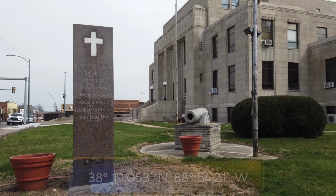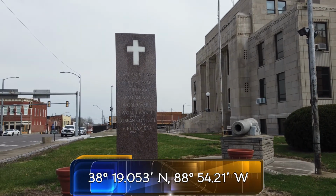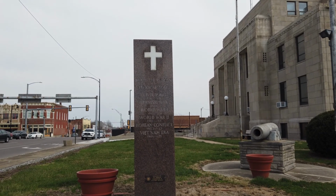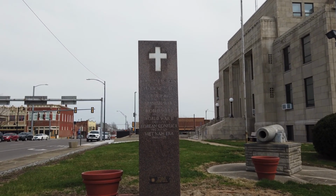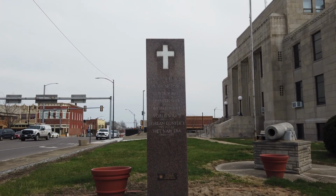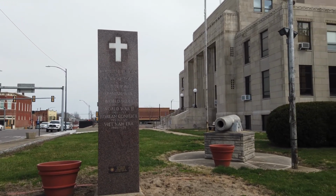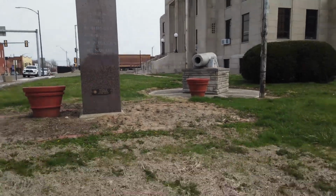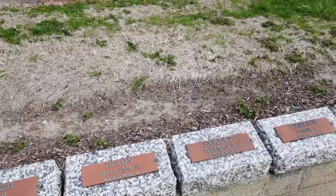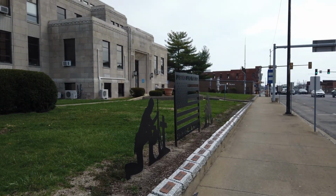All right, we are outside the Jefferson County Courthouse in Mount Vernon, Illinois, and this marker is for the Black Hawk War, the Mexican War, the Civil War, the Spanish War, World War I, World War II, the Korean conflict, and Vietnam era. There are names all along these blocks all the way around the courthouse. It looks like the names of those who served and who are fallen.